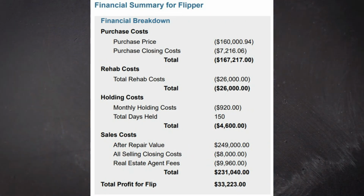Alright, so let's look at the financial summary. Our purchase price was $160,000. Our closing costs, which have two components, closing fees and prepays, were about $7,000. Our rehab cost was $26,000. Our holding cost was $4,600, and our sales price was $249,000. You back out your closing costs and your attorney fees, and you're at $231,000. And our total profit is $33,000.